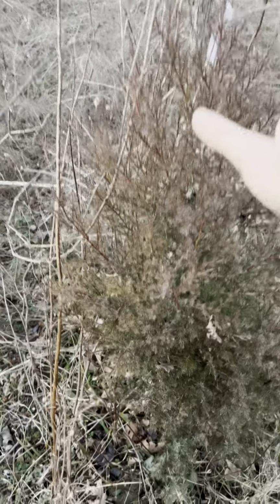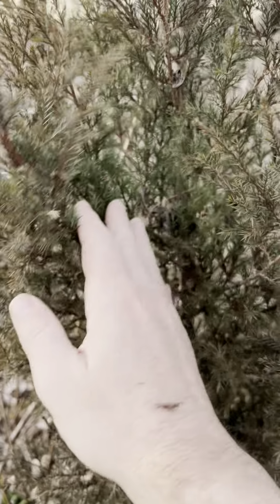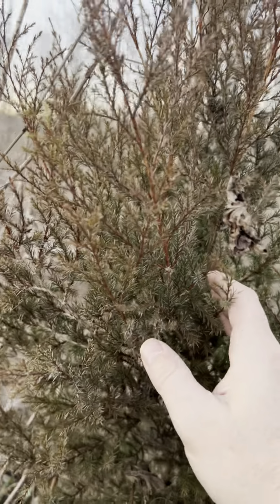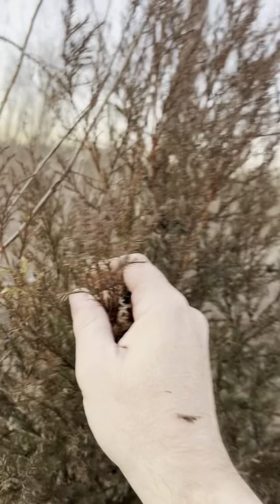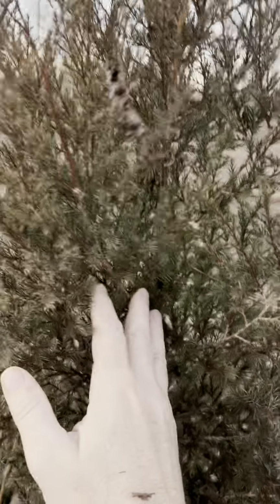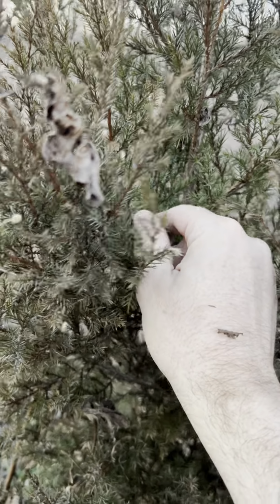This is the eastern red cedar. In this case, it's a very small tree, but it can be a full-sized tree, or it can be a small bush like this, and it can remain small for many years. In the wintertime, it can take on a reddish hue, like what you see at the tops of the branches here, or it can sometimes be a darker green color, which is its usual color in the summertime.